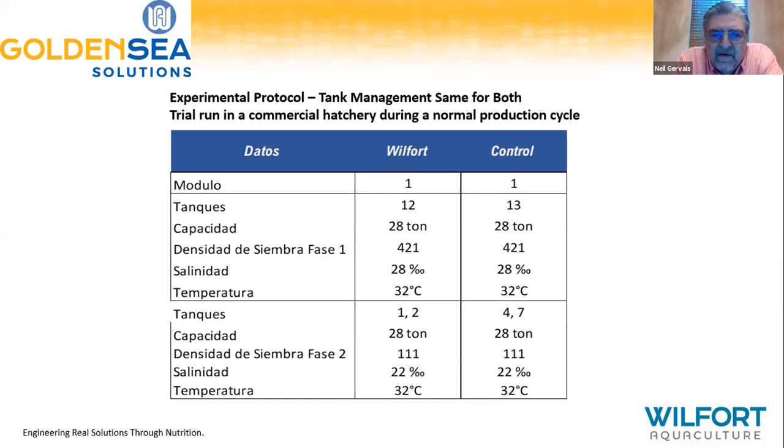In the Wilfort test, there's only the experimental feed with the bacteria top coated, the probiotic top coated, versus the control that had multiple commercial feeds going in. We did not modify their management in their tanks, and we duplicated their management in everything except for how the probiotic was applied and, of course, in that sense, the feed.